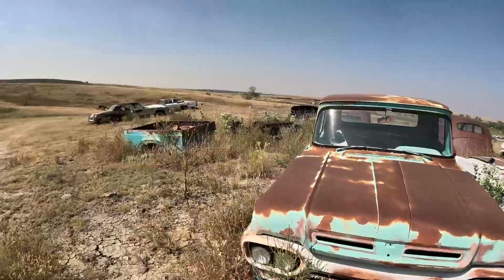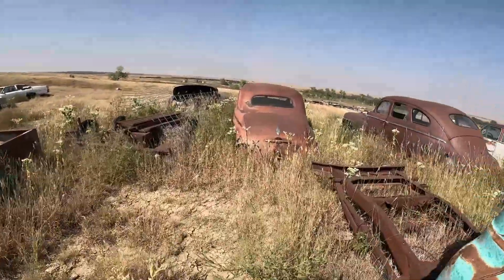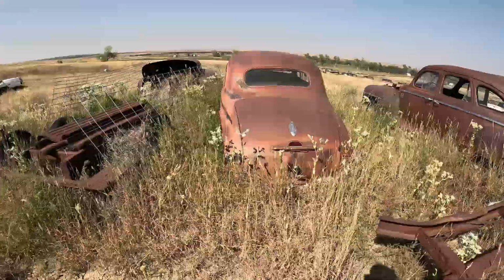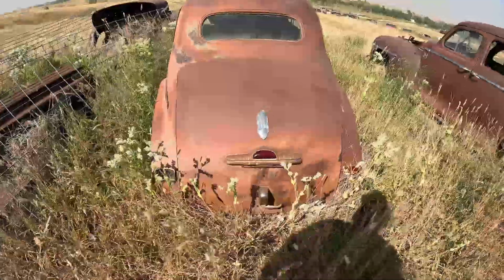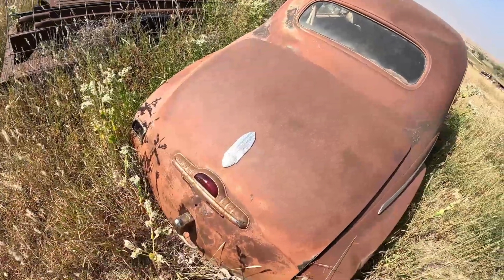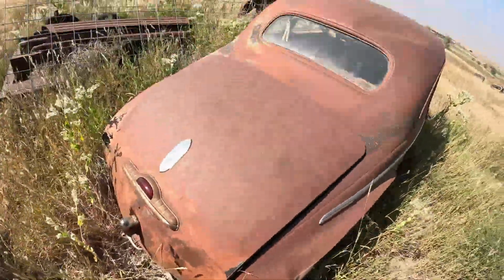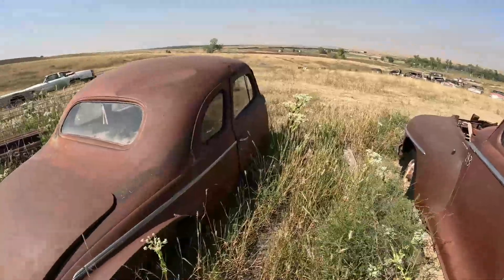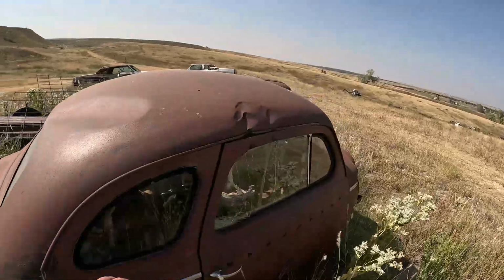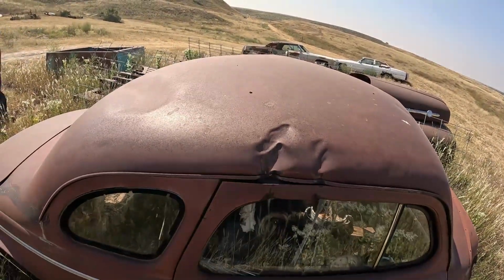coupe body over here that would be suitable for what I need to do. That's the one I was talking about. Plymouth. Believe it or not, I've got some of those tail lights. I've got those tail lights too, NOS in the box. Yeah, it's a shame. This is like the third coupe I've seen out here that was picked up with a chain.